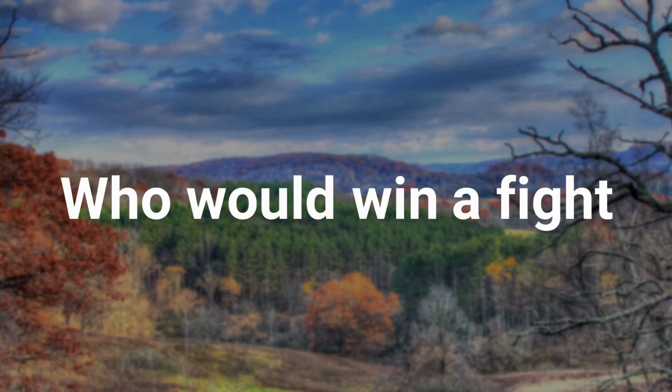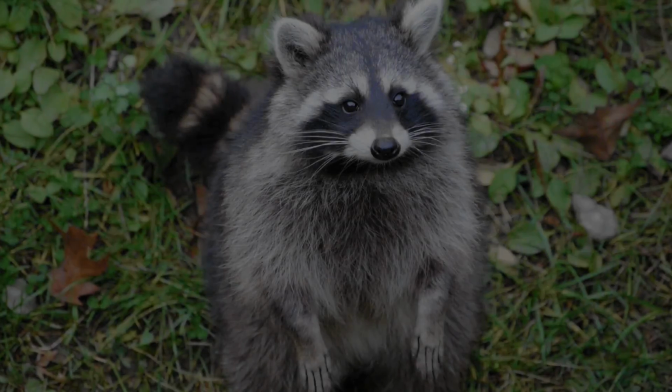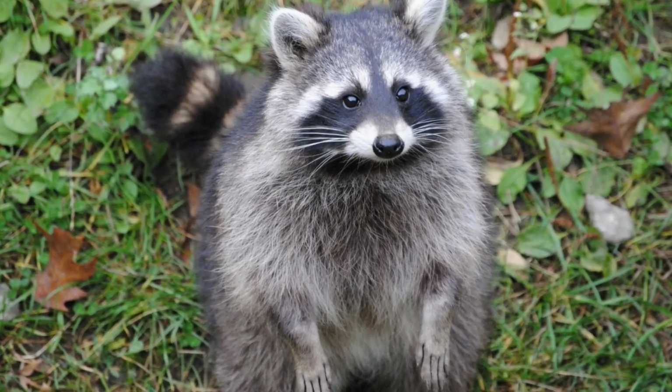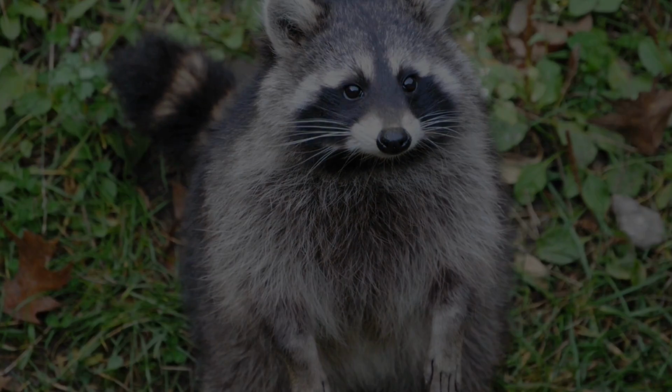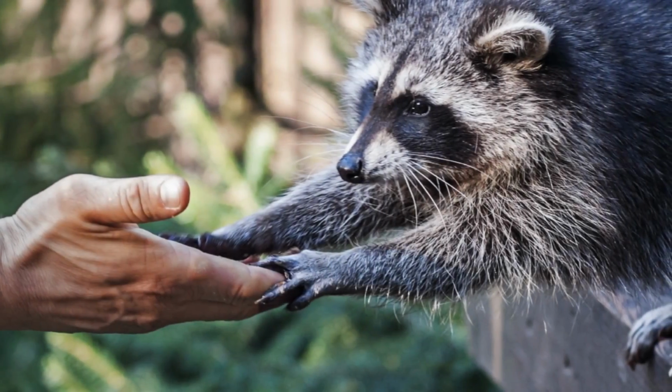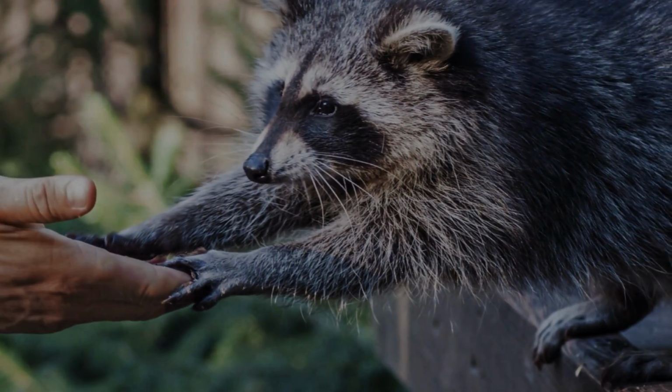Who would win a fight between a raccoon and a skunk? Raccoons are round, fuzzy creatures with bushy tails and a black mask of fur that covers their eye area. These animals may look like cute, cuddly bandits, but they can be quite fearsome when approached.